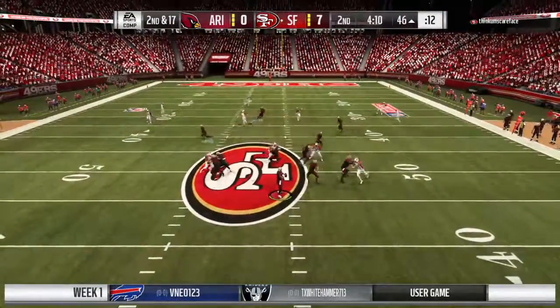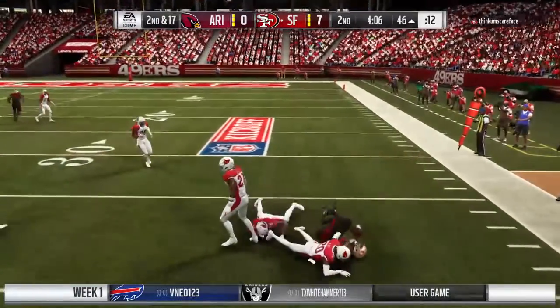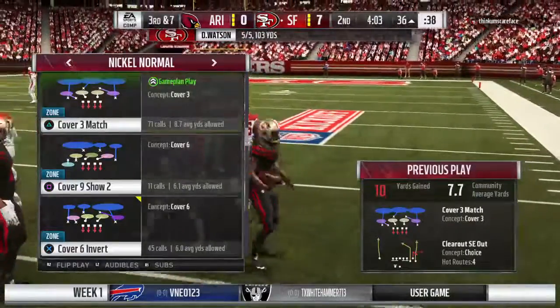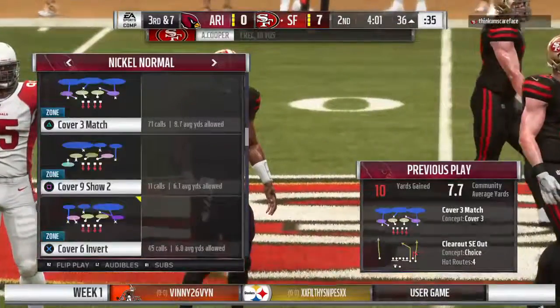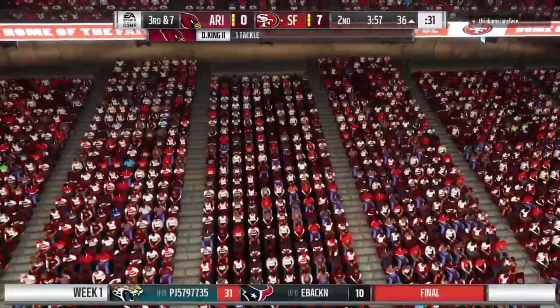Out of the gun, Watson. Completes it right side to Cooper. And able to break one tackle, but then quickly brought down. But a nice little gain. They'll wind up getting 10 back as that sets them up for 3rd down.